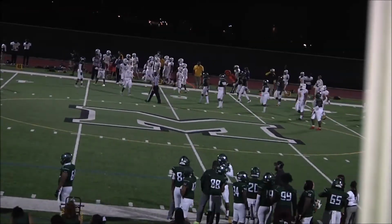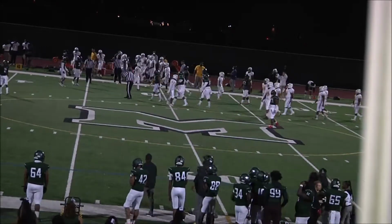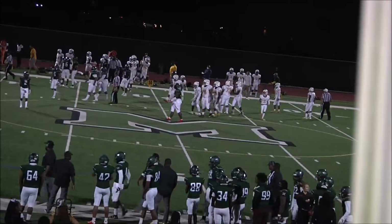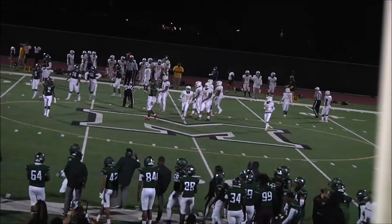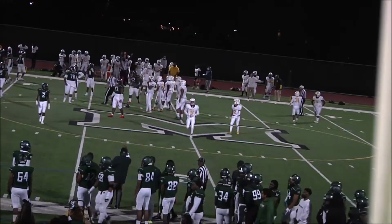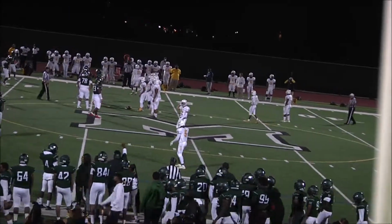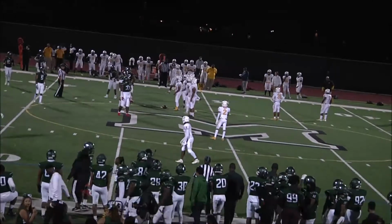That was Kamari going to throw, I believe. It was Dominic Hall throwing the football. I could be wrong, but it looked like Kamari was going to pass instead of a reception. Midfield here for Owings Mills. Wilson on the reception. Kamari is now the quarterback. Wow, he's first and 10.